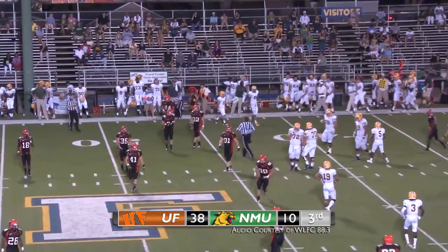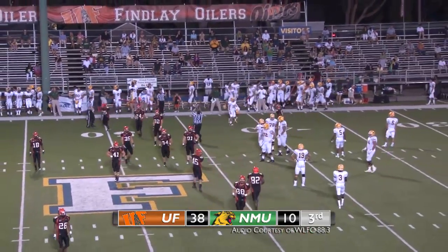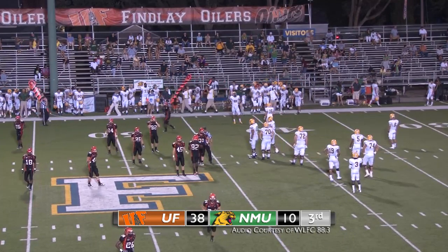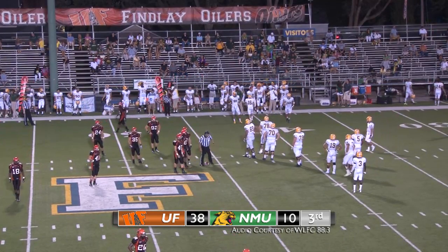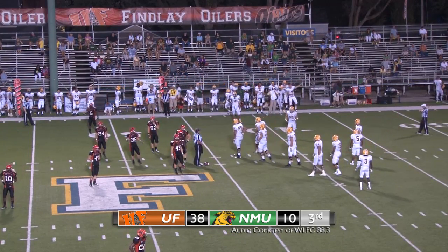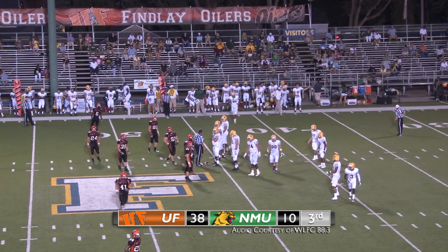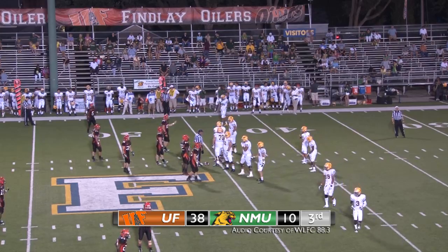Nice throw, catch, and run. It was an interesting call defensively. They brought a corner blitz that time and had no one over the top there to help out on that play. And a good recognition by the young quarterback. He's able to find him for the first down. All right, and I don't think they are going to get a play off before the third quarter ends.